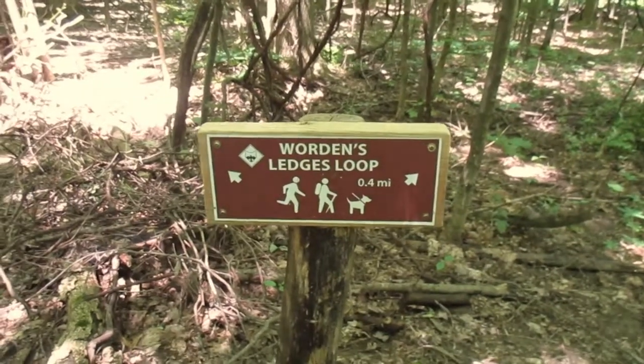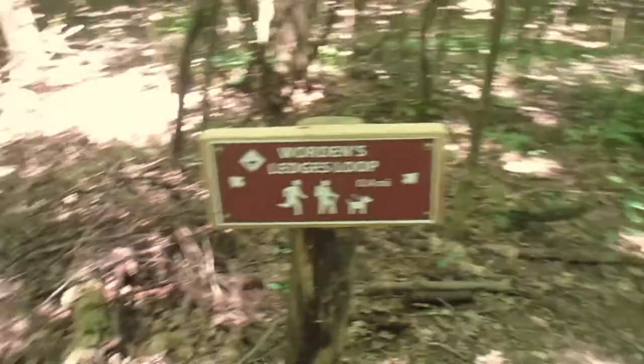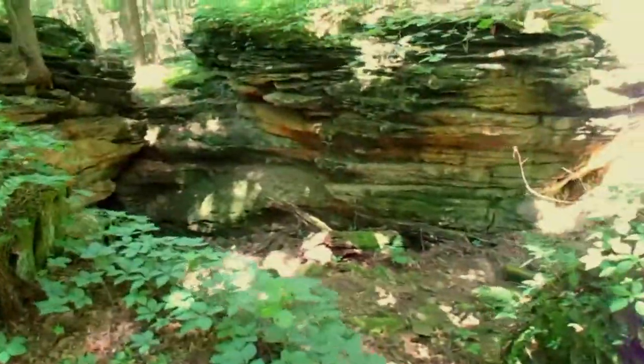We have made it to the loop. It is 0.4 miles, so it's about a half a mile, but I think the walk-in you account for, and that's what gets you to that half or 3/4 mile mark.